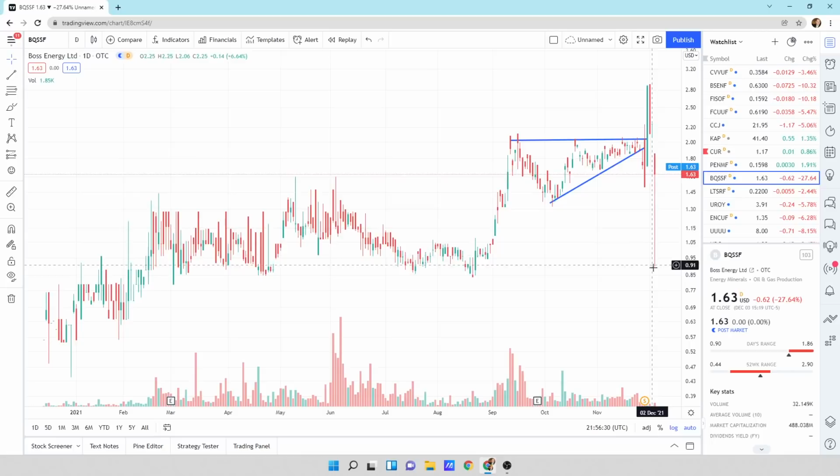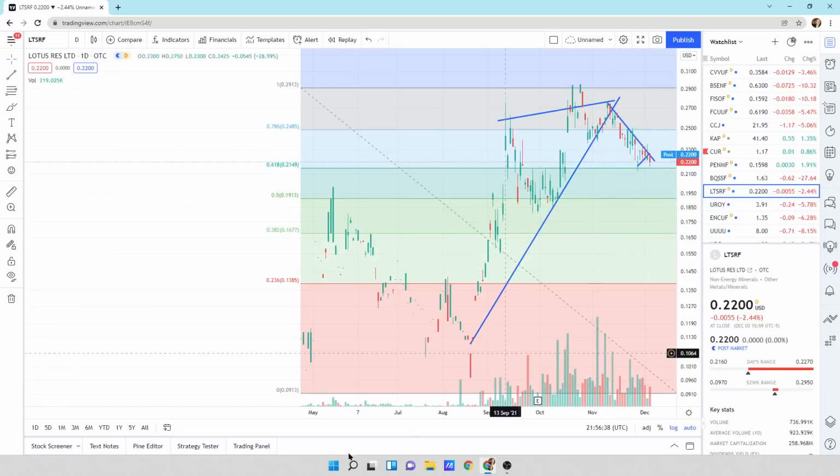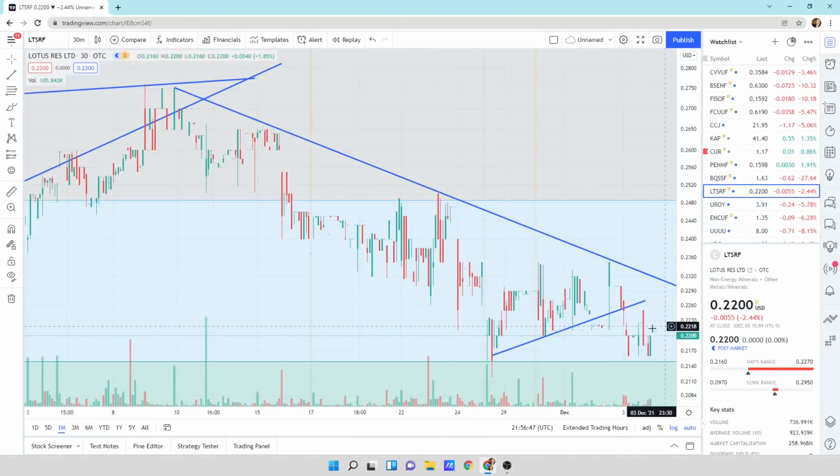It looks like it traveled a whole bunch of ground there. Again, we're below the pattern here. I would not, still in a downtrend. Lotus Resources, looks like we're getting a little bit of a sell-off here with the bearish engulfing pattern. Still in a downtrend. I would not be buying yet. I would hold on.